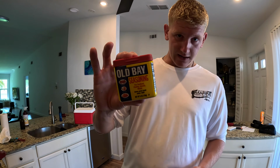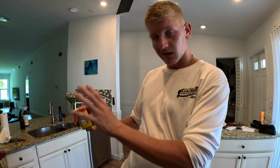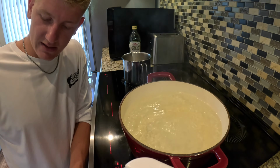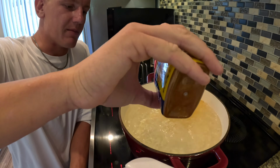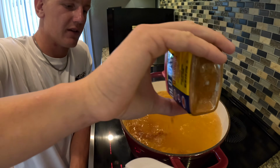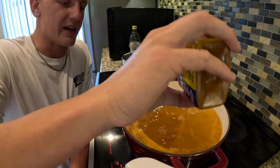So let's get that water boiling. Then let's throw a bit of this in there. Once we get it up to speed, throw our crabs in there. Let's grab our Old Bay. Take some of that. You can be quite liberal here. You're just seasoning everything up, right? So it's tough to add too much. But obviously this stuff isn't free, so don't go through your whole thing.